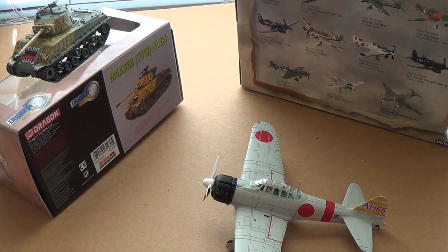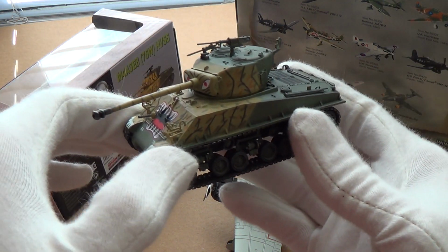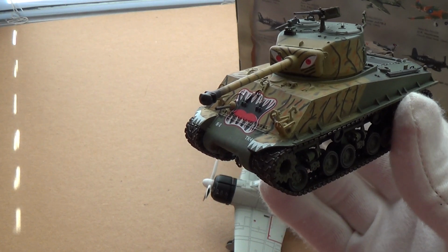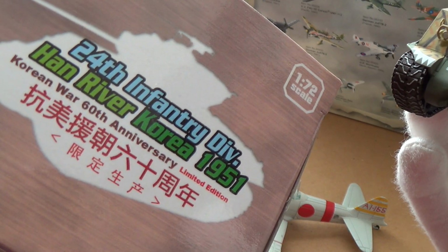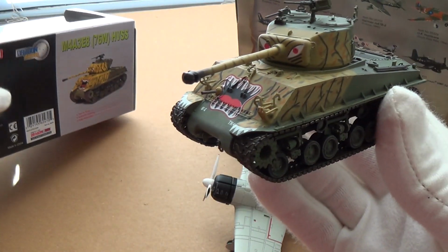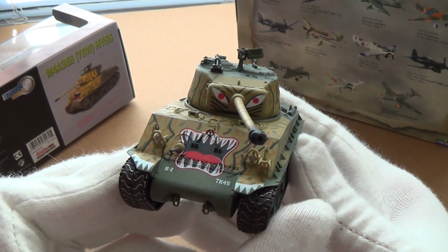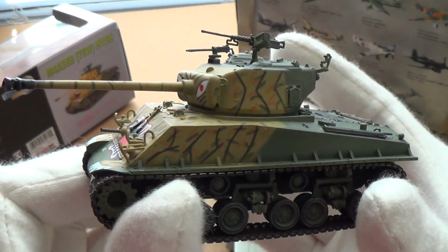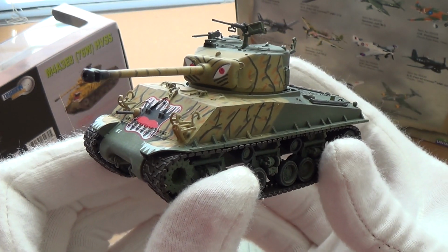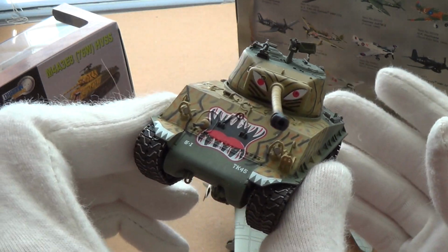And just quickly, I also bought another piece of armor, and I've been very, very naughty because I said I wouldn't buy any more armor pieces, but I just saw this paint job. This is the Sherman from the Korean conflict, 1951 Han River. So this is an American Sherman tank, and I don't really collect pieces outside of World War II, but I just saw this paint job, and I was absolutely amazed by it. I've already got a Sherman tank from the Normandy invasion. I'll do a review on this later, but I just wanted to show you this amazing paint job.